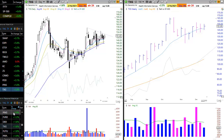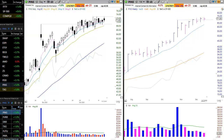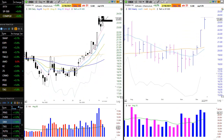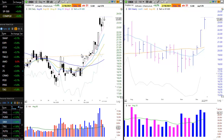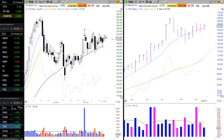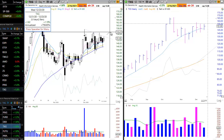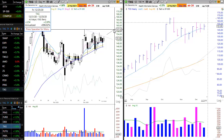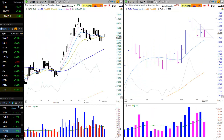All right, let's go over a few potential setups for Friday's session. Of course, we can go back to PINS. If that can clear 73, it's been in a tight range for several weeks, so it has a lot of built-up energy there, so it could explode higher. DBX could be in play over this narrow range session on Thursday, looking for a quick pop. Obviously TXG, which we covered, if it can clear 154 or 155.60 and then 157 or 158, those are 3 potential entry points there.